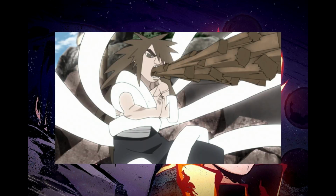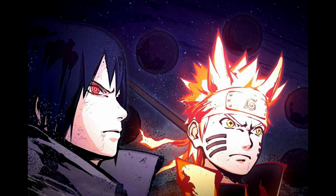Next, Earth Release. I actually had a tough time deciding whether this should be in number 3 or 2, because Earth Release is actually pretty good. Before scripting, I thought it'd be at number 5, but it's definitely one of the better nature transformations. Maybe it's because I'm biased against Earth Release. Not more than Water Release.